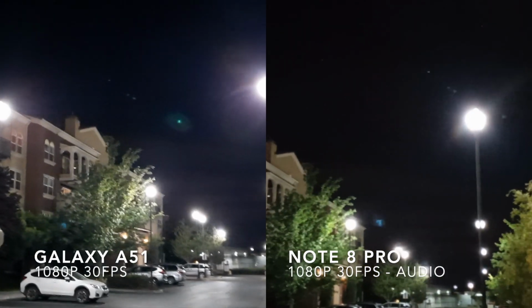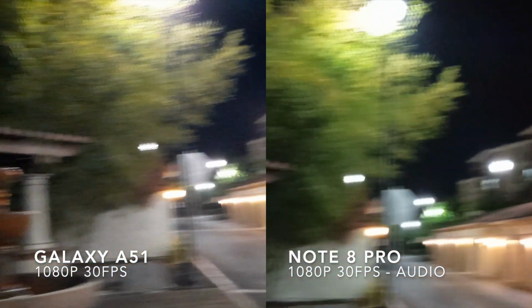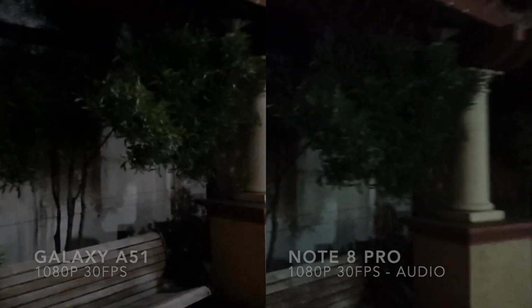As far as video from the rear cameras, the A51 is a bit brighter, but the Note 8 Pro is bright enough and again produces a more accurate representation of the scene with a bit less lens flare. Like the daylight photos, the Note 8 Pro again results in overblown and poor colors at 4K resolution.